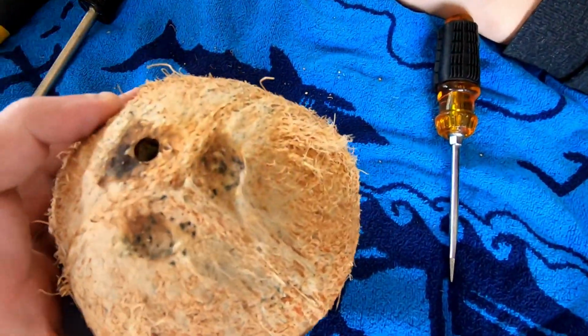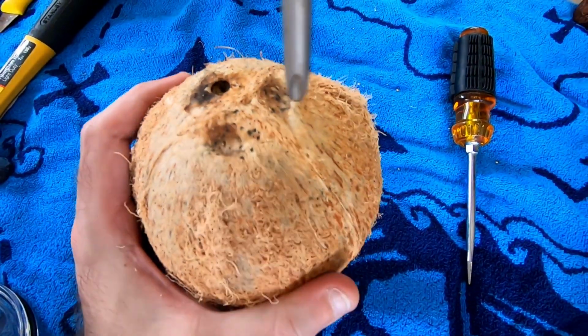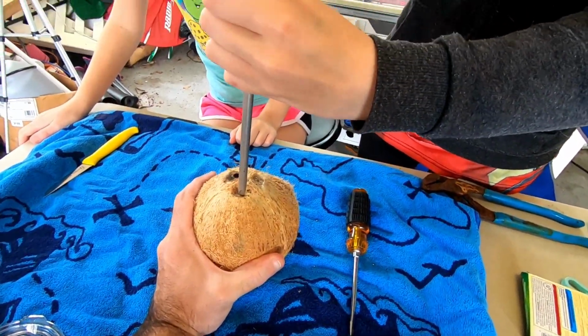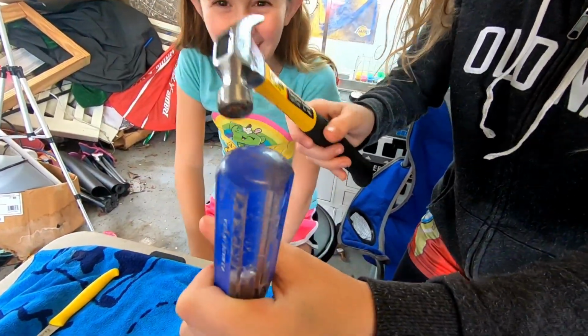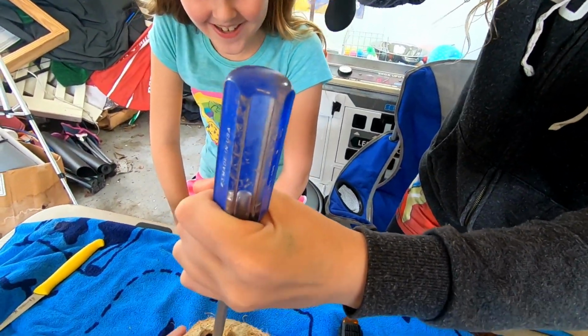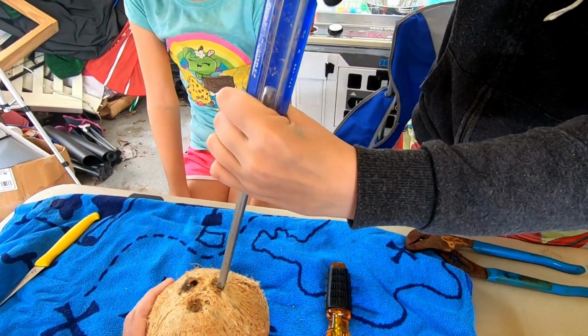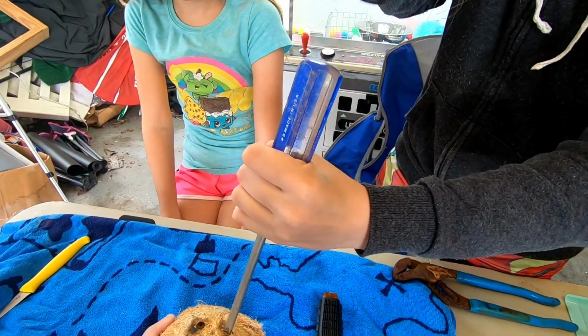We need you're going to have another hole in it for air to rush in so it can come out. Okay, so Elise, you're going to do it? Let's do this one. All right, Elise. Don't hurt me. You're not even using the hammer right. Do it right. I'm better at it. All right, try it again.